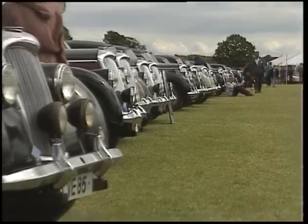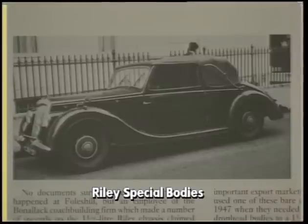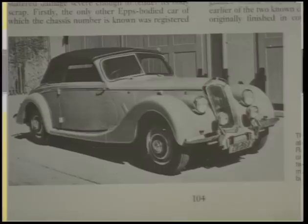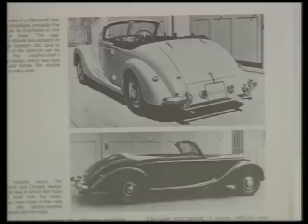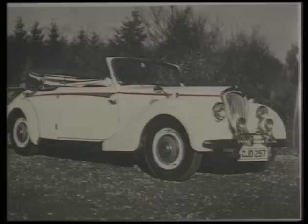As well as the standard saloons, roadsters and dropheads, Riley built almost 250 cars in chassis-only form for outside coach builders to finish with special bodywork. Some were made into estate cars or utility vehicles, others special sports variants and saloons. Bonalac, the coach building firm, made a number of specials based on the 1.5 litre Riley, while the Riley body plant was on strike. Epps Brothers of London produced three different drophead styles.